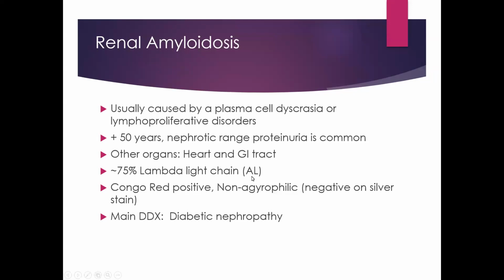So AL stands for light chain amyloid, not lambda, as opposed to AA amyloid, which is serum amyloid A, which is associated with chronic infectious diseases or just chronic diseases. So in 75% of light chain amyloid, the responsible light chain is lambda rather than kappa.